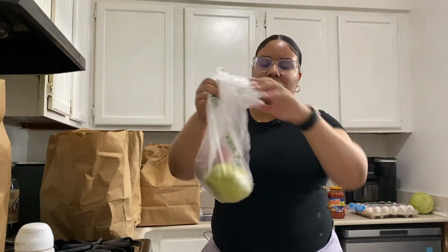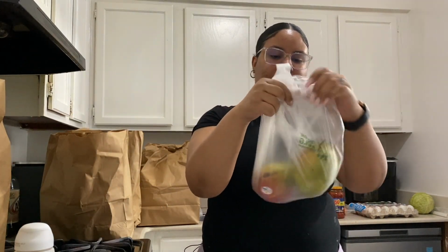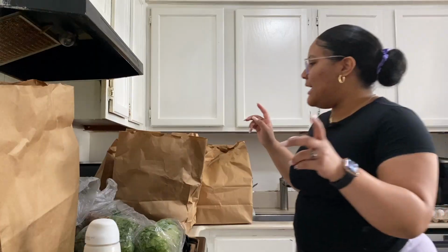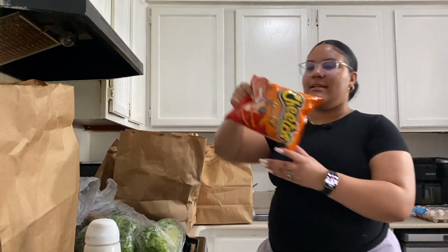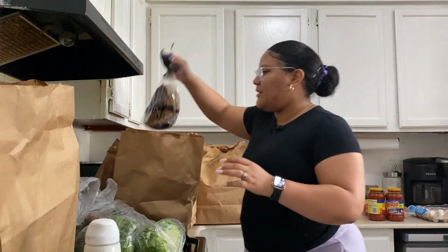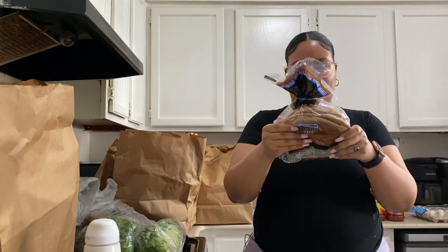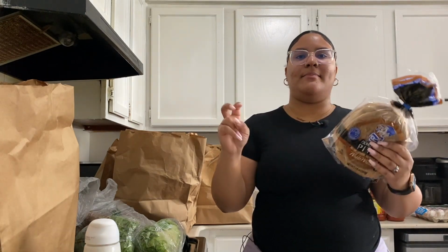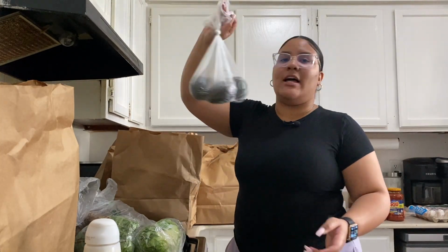So the other thing that I got are mangoes. I got 2 mangoes. Also got 2 lettuce. I don't know, I just got 2 of these. Next thing that I got is Cheetos. Not healthy at all. And also I got these bucket something, I don't know, I just get this because I like to make mini pizzas with this. And I also got avocados.